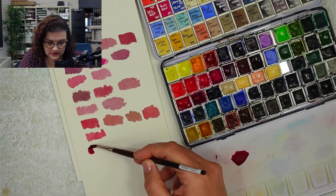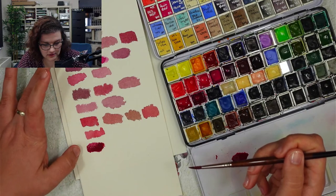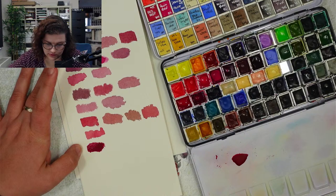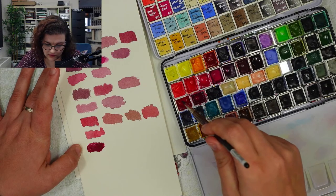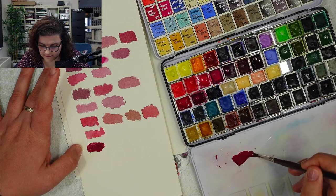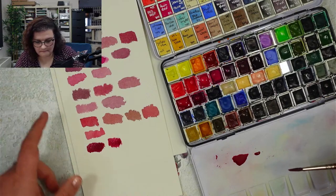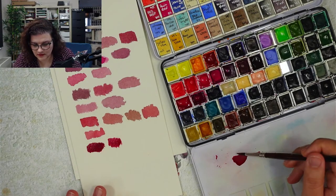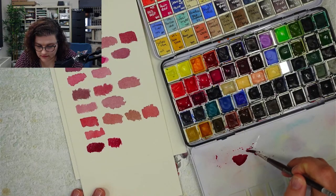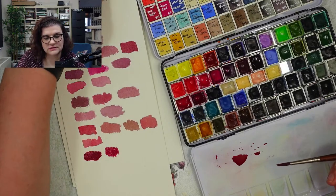And let's test it again. Does it look very similar to this one? Yes, I believe so. Maybe a little bit too much magenta this time. I'm going to bring in some more red. Yeah, this is my puddle. We'll deepen it with some brown, okay? Going to put this one aside and we're going to start on the painting.